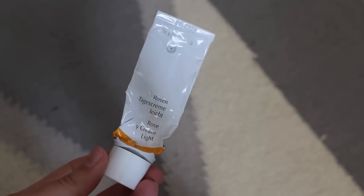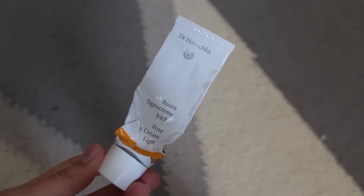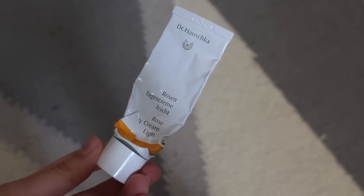Okay, now for the mammoth of skincare empties. One of the very first products that I finished in my old skincare routine was this Dr. Hauschka Rose Day Cream. This is something that Alyssa recommended for me. If you haven't seen that beauty swap between us, definitely go check it out. And I really liked this. I felt like it was a good all-around moisturizer. It smelled really nice, and like it says, it is a light day cream. So you still get a lot of moisture, but it's very light and very soothing.